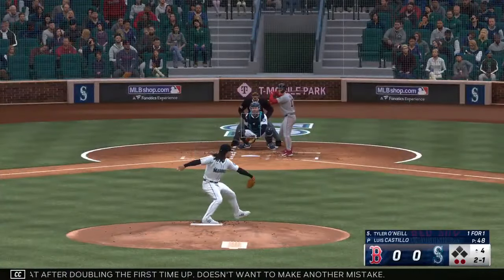Hammer, base hit. And that keeps the inning going. Wasting no time. He's two for two now on the night, and just a triple and home run away from the cycle. Seriously, we're starting with this already.